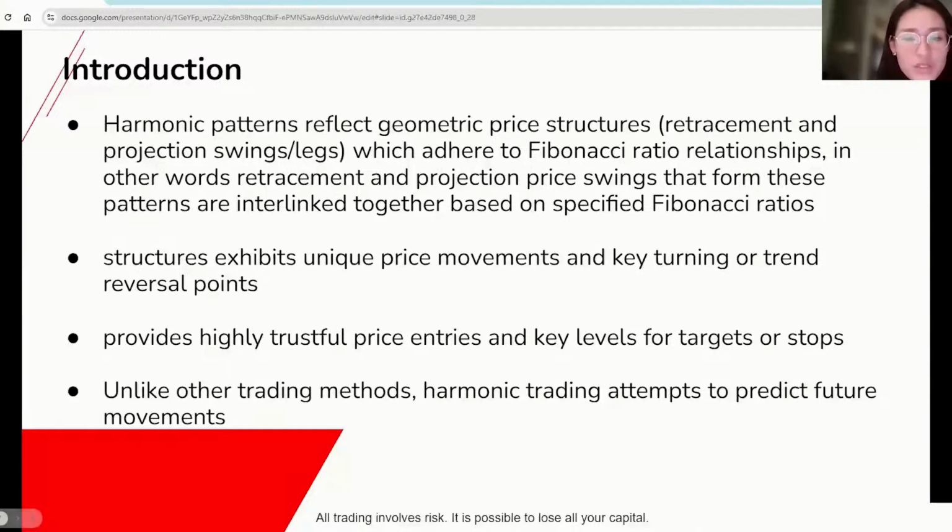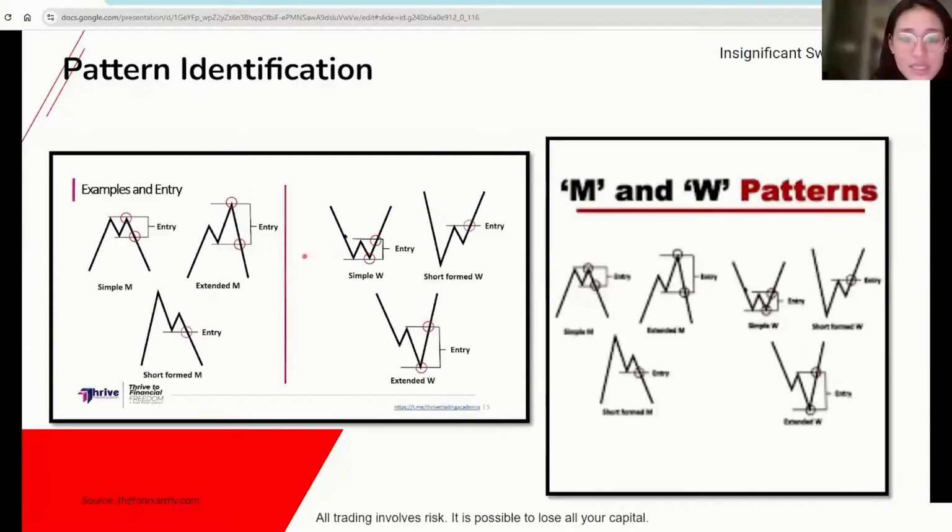Okay, let's briefly talk about some basic pattern identification. Some of these patterns can be quite complex and a bit technical to understand, but once you understand the pattern structure, they can be spotted quite easily. These patterns are either forming or completed M or W shapes, or they could be combinations of M or W as well. All primary harmonic patterns are 5-point patterns with points X, A, B, C, and D. The price swings between these points are interrelated and have harmonic ratios based on Fibonacci. Fibonacci ratios are really helpful in understanding and defining precise turning points in these patterns.